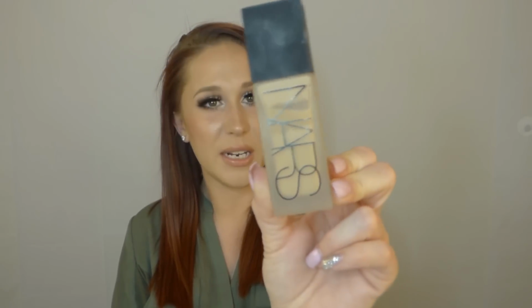Next up, another foundation I fell in love with that is too dark for me right now is the NARS All Day Luminous Weightless Foundation. I love it so much. It is like pure pigment, and you can see the liquid has separated from the pigment, so you really have to shake it up. It's very liquidy, but there's a ton of pigment in it, so you get a ton of coverage, yet it feels really lightweight. It's weightless.